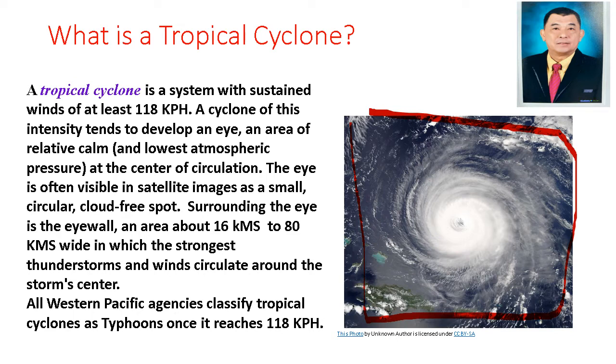Surrounding the eye is the eye wall. That is the eye wall surrounding the eye, and its diameter is probably 16 kilometers to 80 kilometers wide, end to end of the eye wall, in which the strongest thunderstorms and wind circulate around the storm's center. And usually, all weather agencies located in the Western Pacific classify tropical cyclones as typhoons once they reach 118 kph.